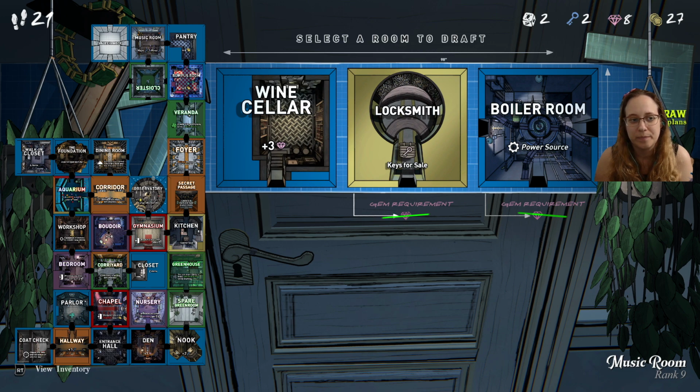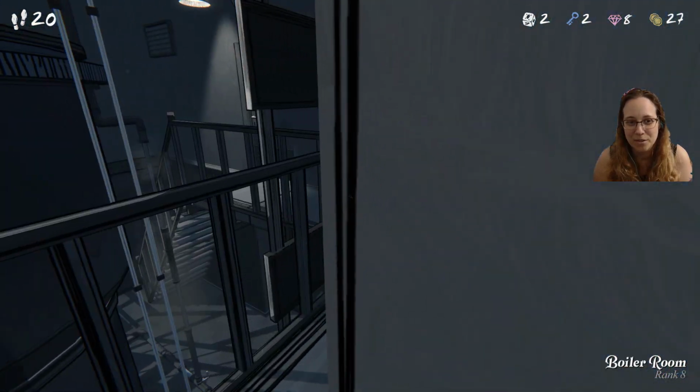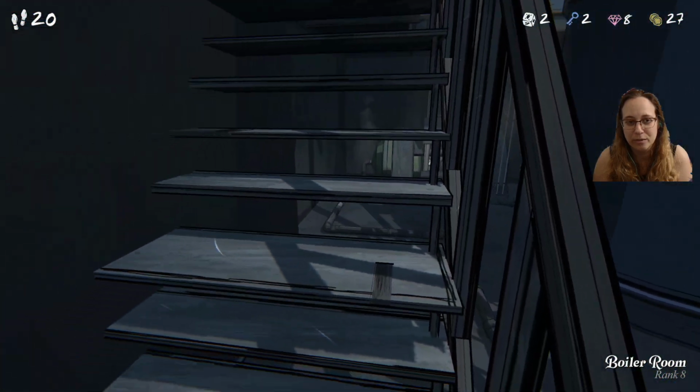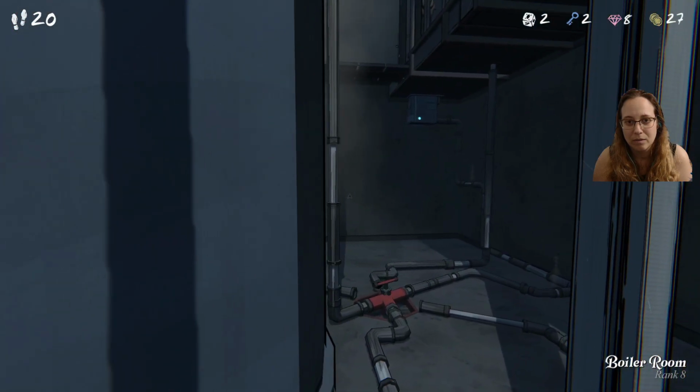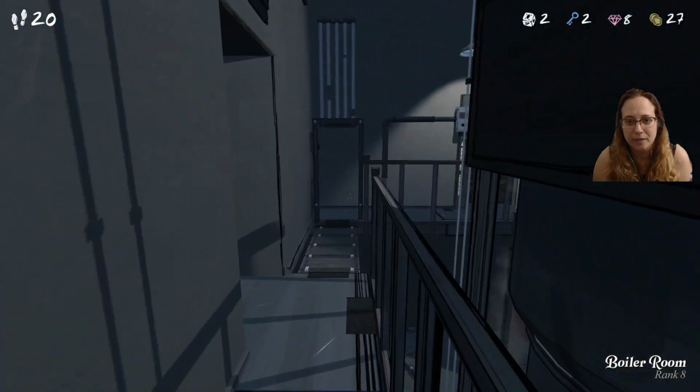Hi, boiler room. I don't know that I can connect you to the foundation. I would like to. But I don't know if I can. Because I don't know that the dining room has a vent in it. And you don't have a picture. But you know what? I'm gonna do it. For the sake of science. Yeah, I don't think you have images. No. That's fine though. I accept this.